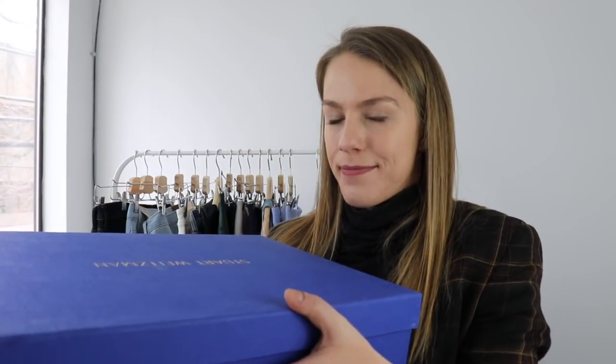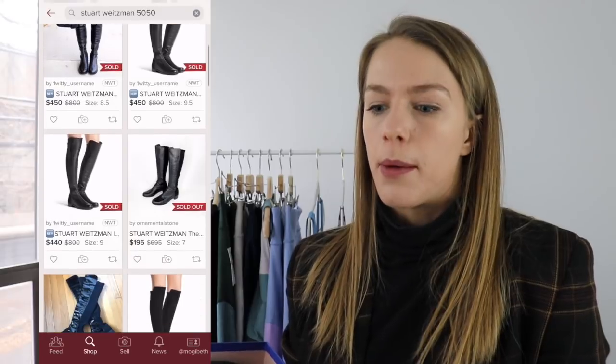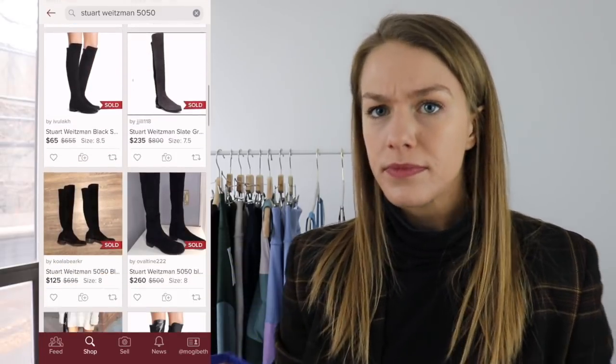Okay, the very last boot, shoe, item in this haul. Stuart Weitzman, and y'all, do you know about this boot? It is called the 50-50 boot. I've actually never heard it said, I just know so much about it because I've been obsessing over these boots for ages. I want myself a pair, and I constantly stalk Poshmark, waiting for one to show up in my size. So when I found one in the store, I'm just gonna pop up here comps of this 50-50 boot.